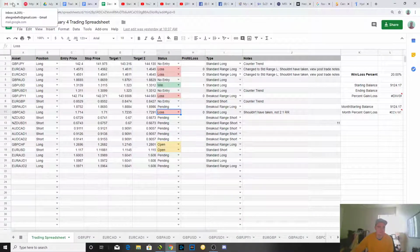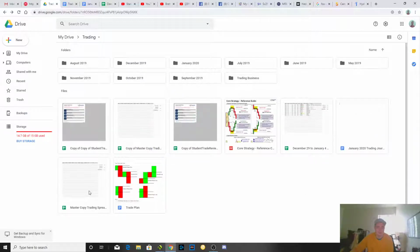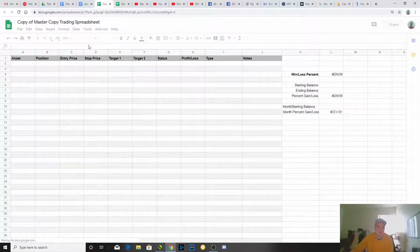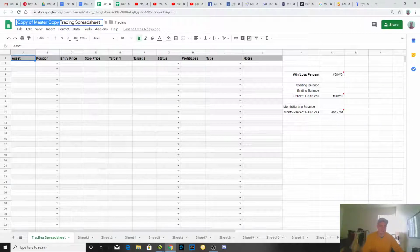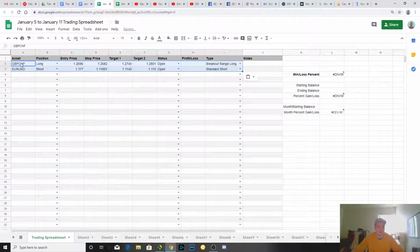And go in July. I don't want to be in July though. I want to be in the main trading folder. Copy, master copy. Open this. Here we go. Got my dates here, so it'll probably be like the 5th. Yeah, the 5th through the 11th. January 11. It's the name of this trading spreadsheet. So then what I'm going to do is just copy, paste those as my first two.